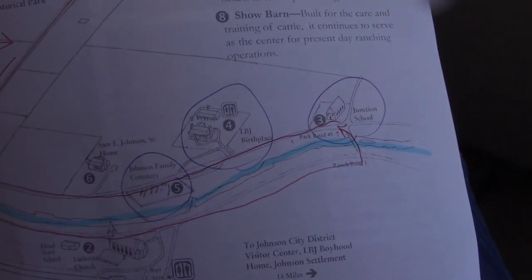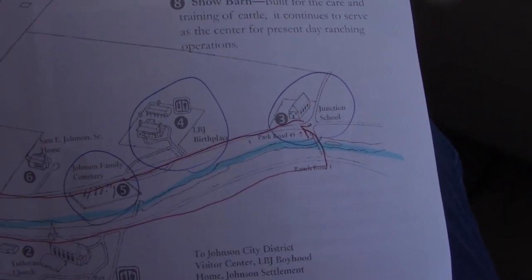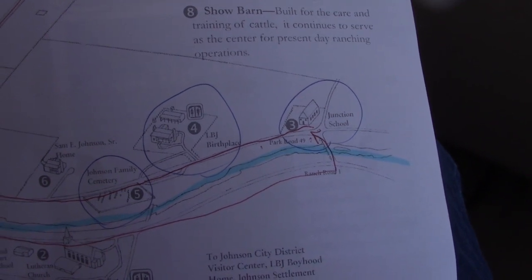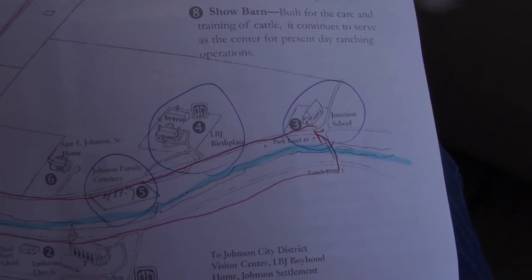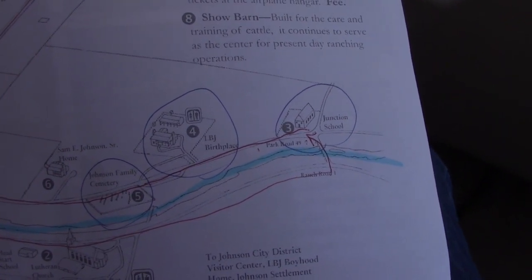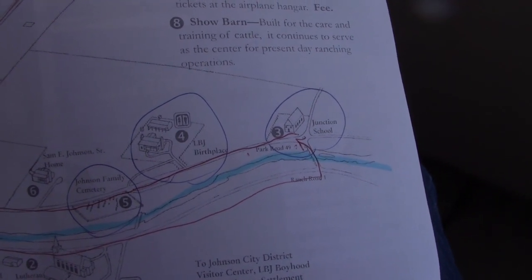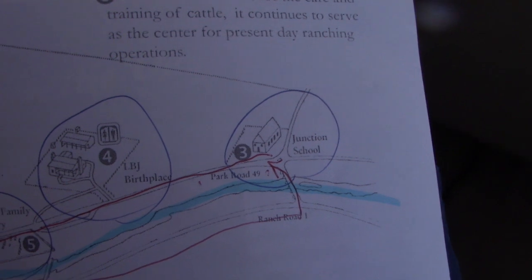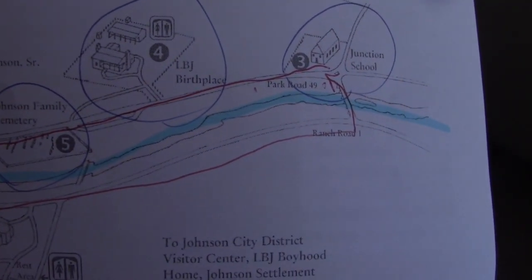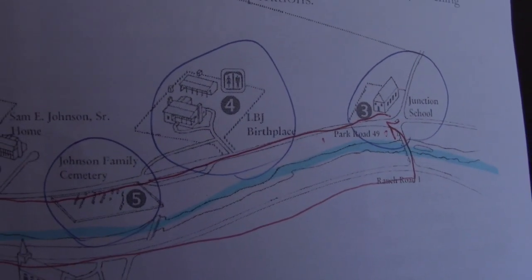Then we will be going to the fourth place, which is his reconstructed birthplace. On August 27th, 1908, the first child of Samuel and Rebecca Johnson was born at this site and named Lyndon Baines. The house was reconstructed by the president in 1964 to be used as a guest house. Next to it is the Johnson family cemetery, and then there's the grandparents' farmhouse.